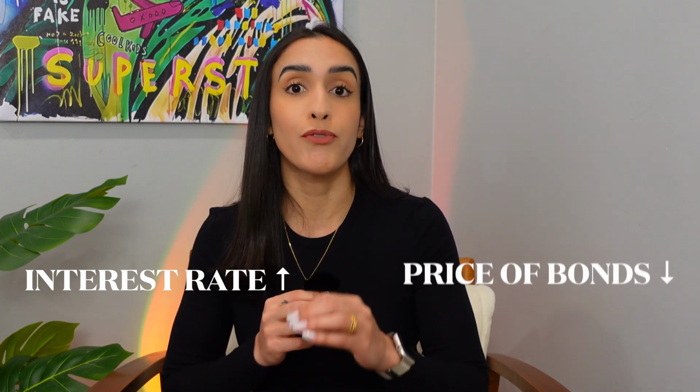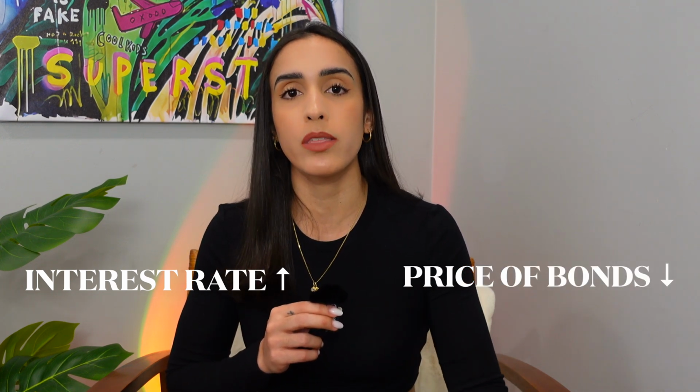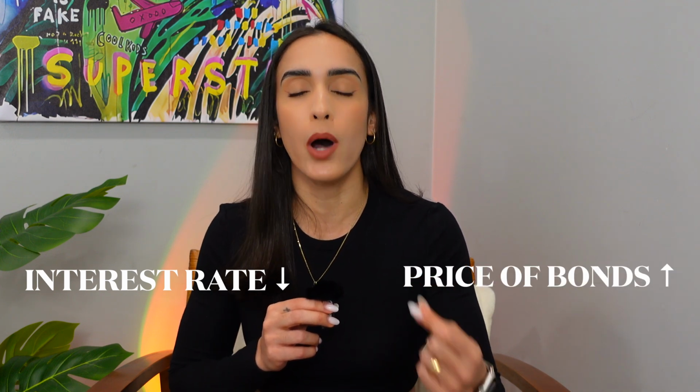Here's the deal. Interest rates influence the amount of the bond's payments to you, those coupon payments that we spoke about. However, they also influence the price of the bond. When interest rates go up, the price of the bond falls because newer bonds with higher coupon payments will become more attractive to investors. Conversely, when interest rates go down, the price of existing bonds goes up because newer bonds will have lower coupon payments, making them less interesting to investors.